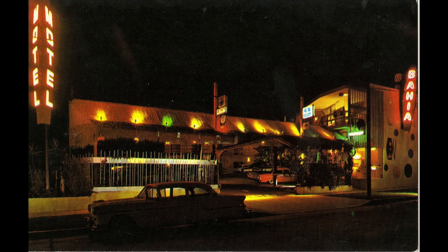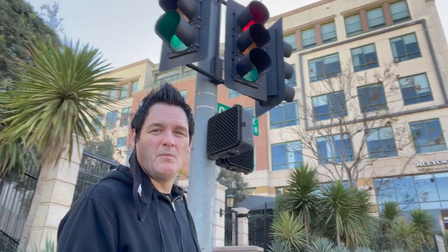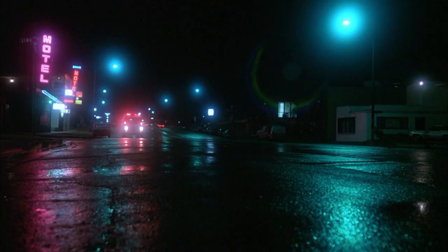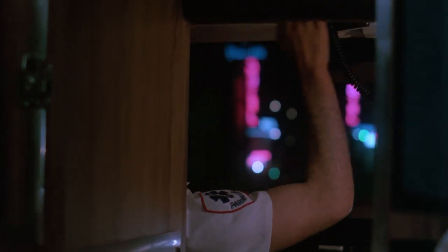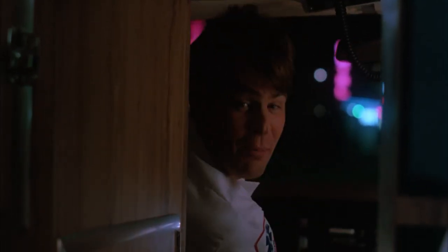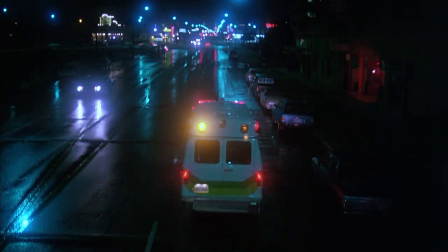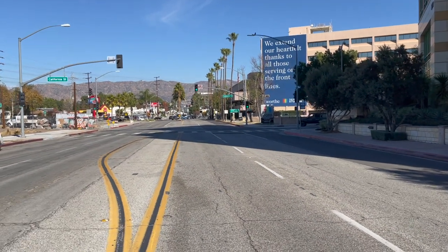But it was this road. See, there's a Morton's Steakhouse here. This is where the motel would have stood, right here. So if you see right here, the ambulance is heading north on West Olive. And then if you look out the window there, you can see Dan Aykroyd passing those signs again in the opposite direction, heading south on West Olive. And then when this cuts here, it's again heading north on West Olive, looking away from the motel.